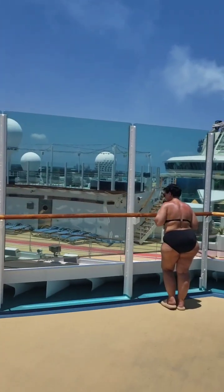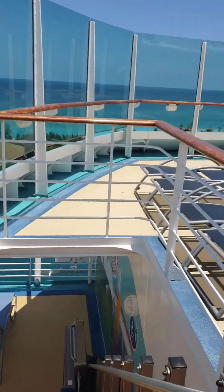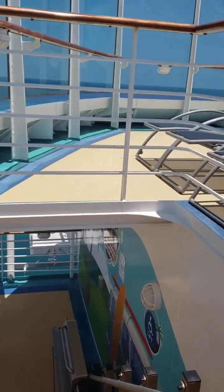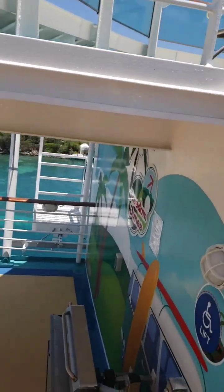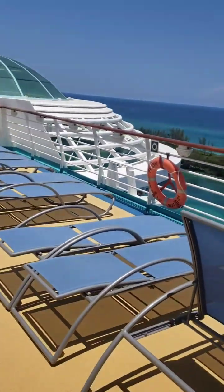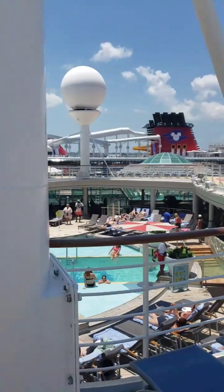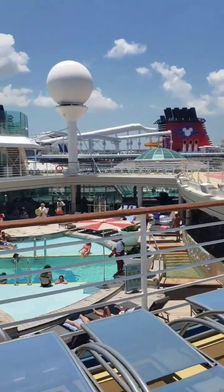So that is for suites only up there, suite and Pinnacle members. I'm not Pinnacle yet. I have stayed in a couple suites before, but I'm not Pinnacle quite yet. I'm getting there. I'm over halfway. Hopefully I get there. It's my goal. So they got the new Disney Wishes docked beside us. That's their new ship.